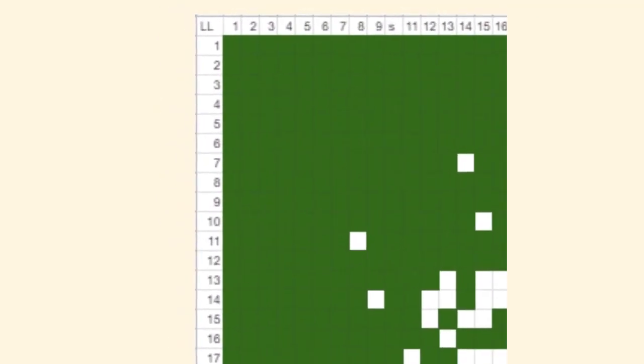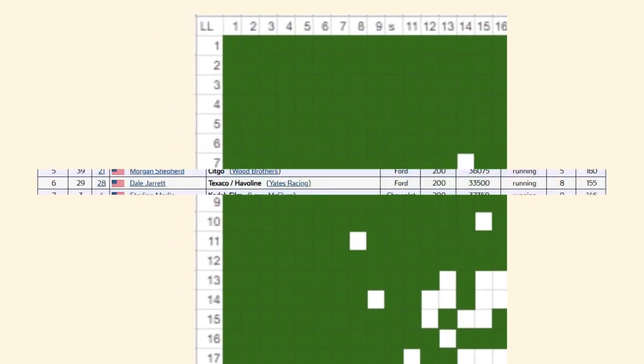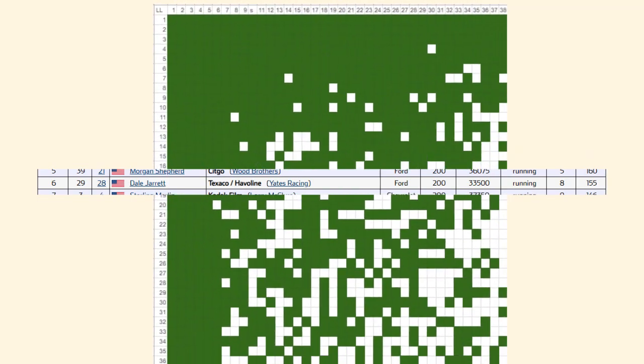Coming in the 1995, we see another dot get filled. Finishing 6th and leading 8 laps, it's still never been done. But at Michigan, Dale Jarrett led exactly 8 laps, and fell to 6th, where he would finish, becoming the first person to do so.